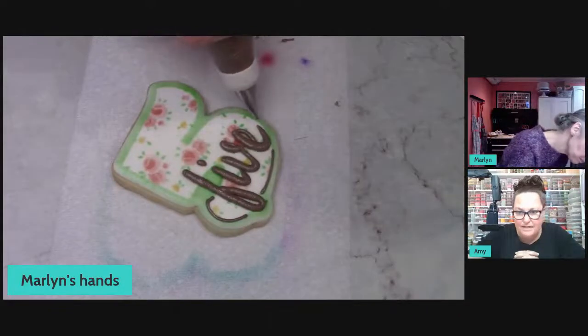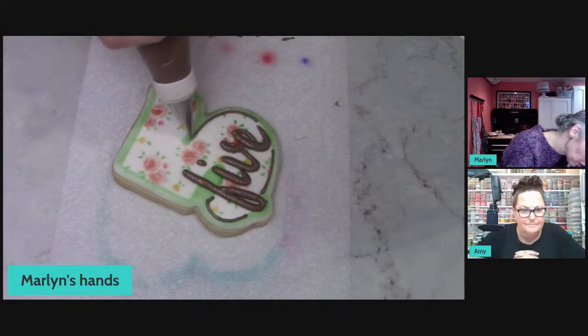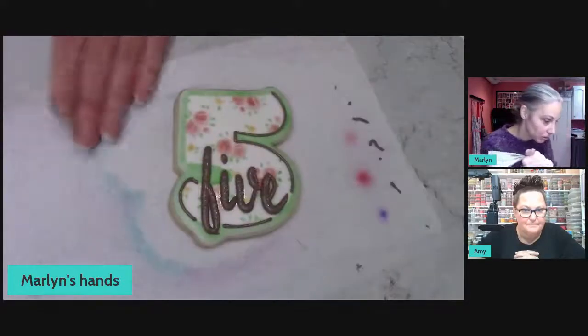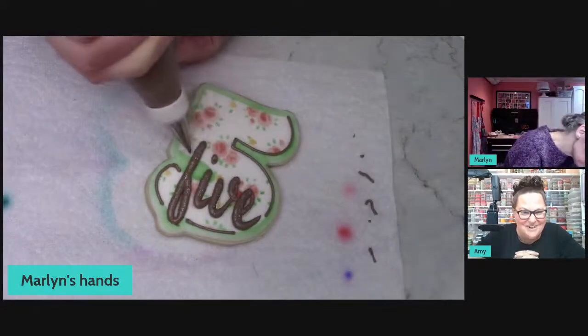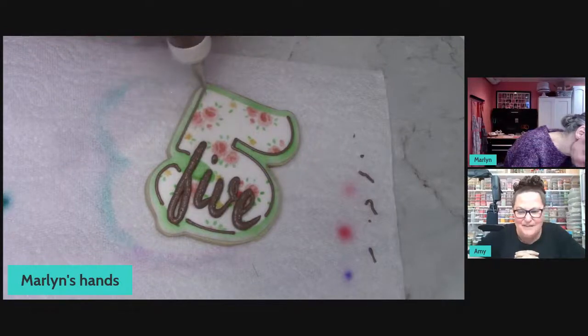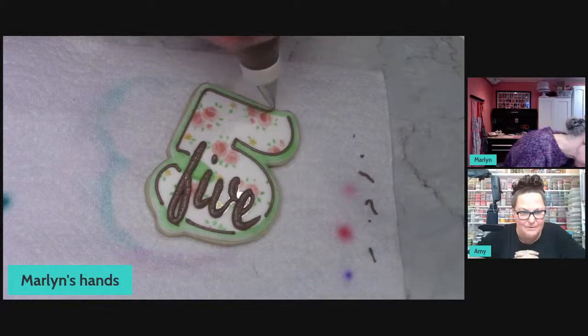It makes such a nice attention to detail on these cookies. If you can see, I'm using the paper towel as my turntable. You can just handle the paper towel, and that's enough to turn the cookie. So that's your discount turntable. There's always a workaround, right? Exactly. That's the fun thing about it. You really don't have to spend a ton of money to jump in. Just start doing some cookies.